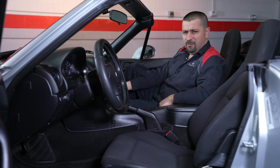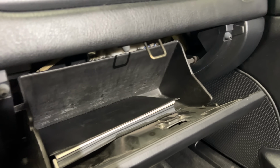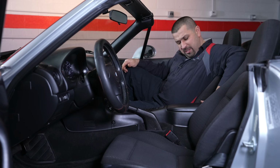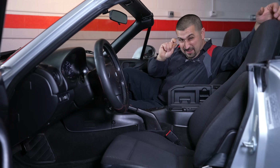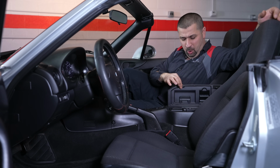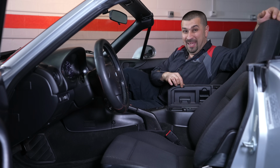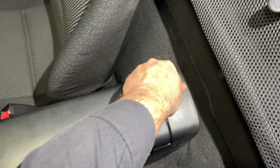So this car has a glove box, a pretty decent sized glove box. It's locking, which is pretty standard on all cars. But then the center console, which opens on the side, has a little latch that holds it up. It's a mechanical latch, and you can even hear it making this mechanical sound. This latch also has a keyhole in the back to lock it.